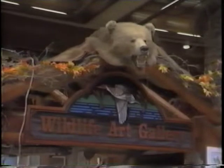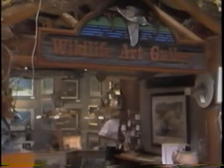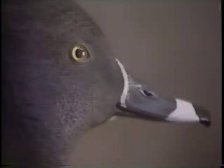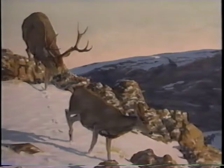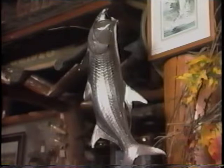More artwork is assembled in a breathtaking collection of paintings, carvings, and bronzes by some of the best wildlife artists in the world. The Outdoor World Art Gallery draws in visitors under its awning of bearskin rugs to sights of inspiring beauty. These creations vividly capture the spirit of wildlife, the essence of the outdoors, and the emotions of hunting and fishing. A powerful tarpon rockets out of the sea in a statue of polished stainless steel.